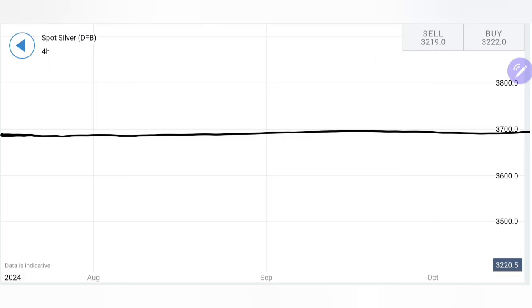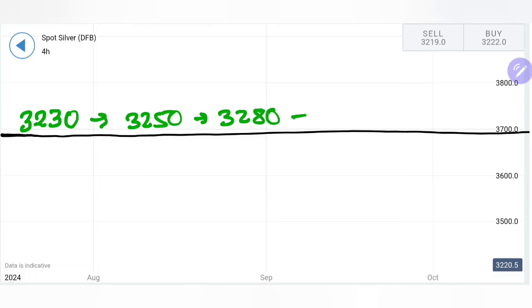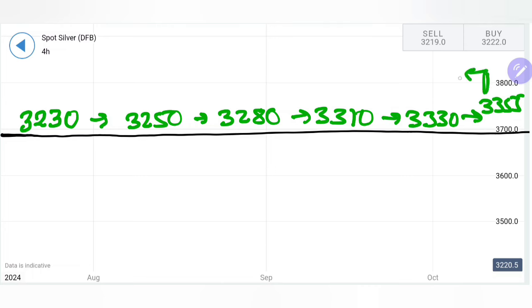Now, first, let's talk about the levels to buy. Even if you see it at 32.30, buy, expect 32.50, 32.80, 33.10. Once it breaks 33.10, stay bullish. We are looking forward to 33.30, but ideally I will be looking forward to 33.55. And once it breaks 33.55, stay bullish. $34 levels should be there very soon. Beyond $34 levels, stay bullish further.